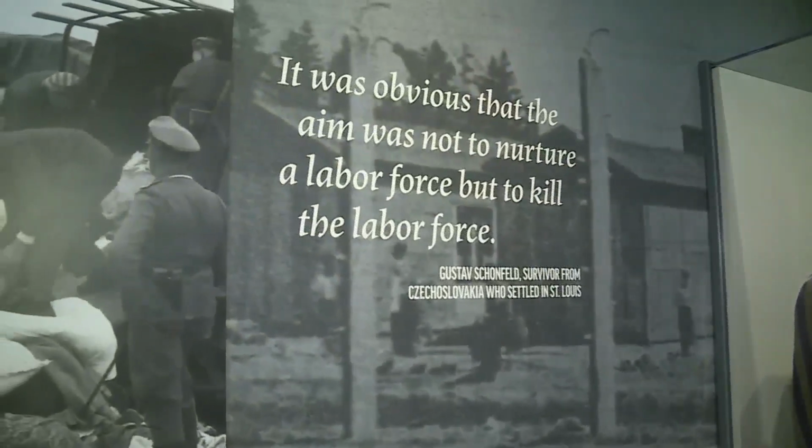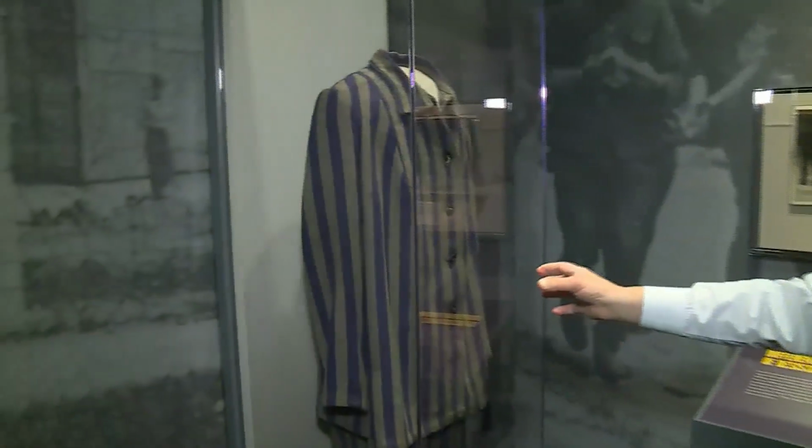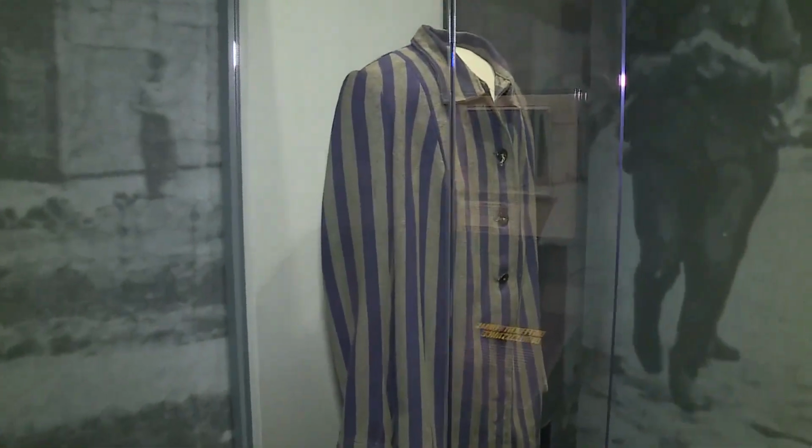We're inside one of the most critical areas of the St. Louis Kaplan-Feldman Holocaust Museum. This is the real center, the historical core of the museum, telling the story, the terrible, horrific history of what happened during the Holocaust. Here you have one of the artifacts that you will see when you come in. This is a camp uniform that the prisoners were forced to wear.